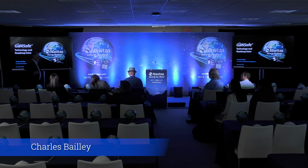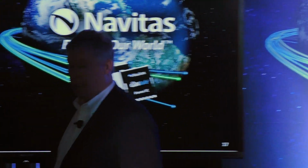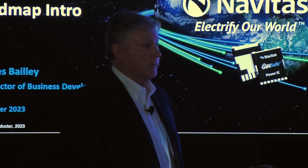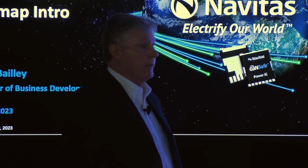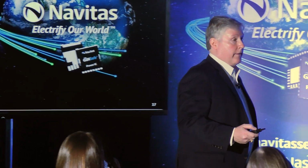All right, so I'm Charles Bailey. I'm responsible for high power GaN. High power meaning above about 800 watts, or let's call it above 1 kilowatt. This is mostly into data center rack power supply segment, industrial and solar, and then EV focused on the onboard charger and the DC to DC converter, not so much the traction inverter.